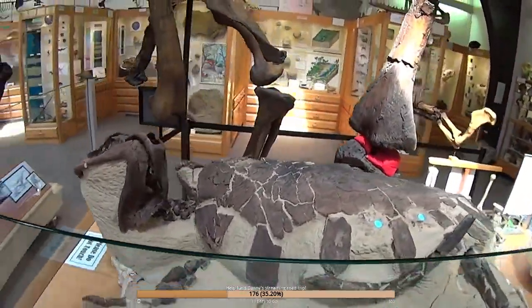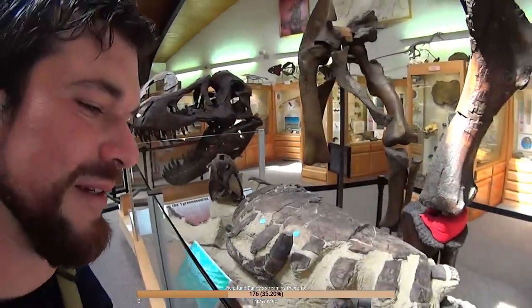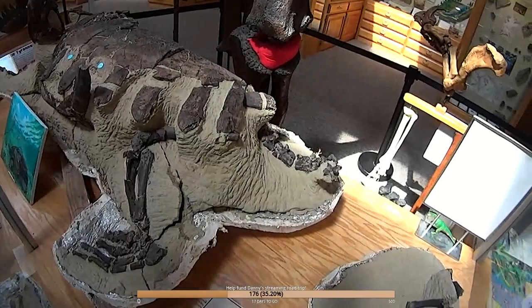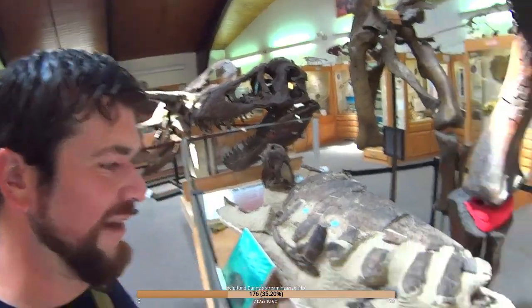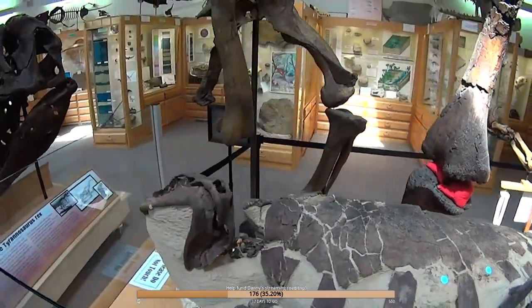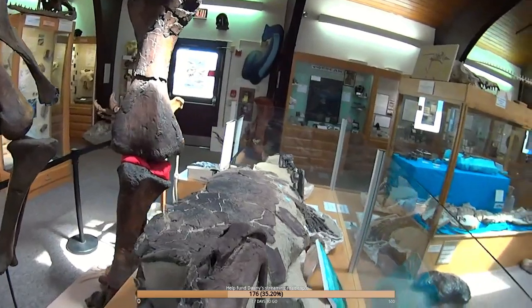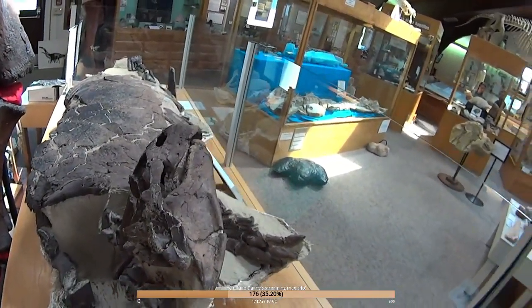Pretty awesome. That is the actual specimen right there. This is not a cast. This is not a replica. Those are the actual fossils. So you can see the sandstone that it was preserved in. And this is what we call articulation. So it didn't fall apart after it died. It's just still there. The bones preserved as they were in life. Pretty awesome. And there's the skull right there, craning to the side. Pretty neat.